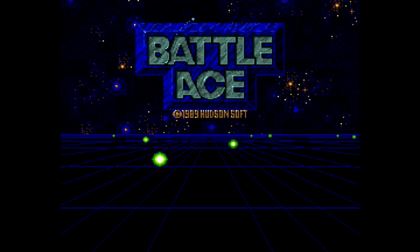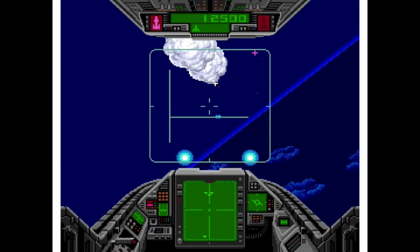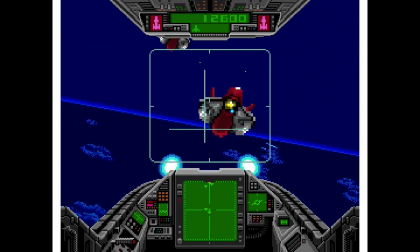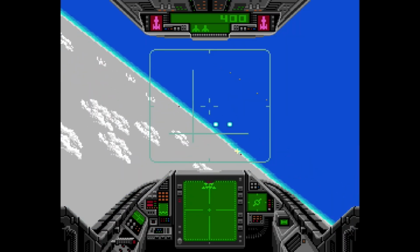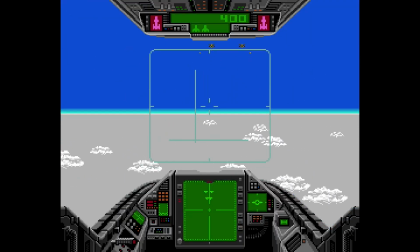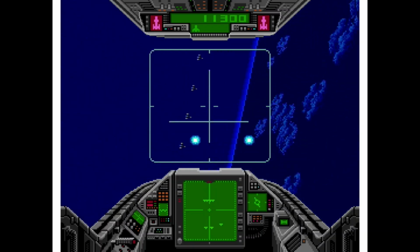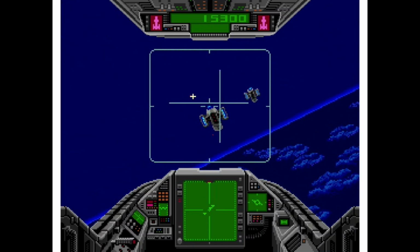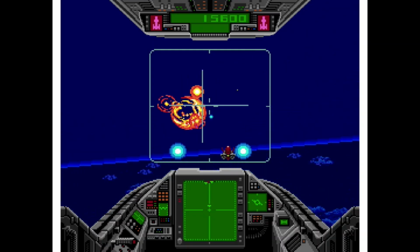Here's Battle Ace. It's a flight simulator that's similar to Top Gun or Afterburner. You have missiles that lock onto enemies, which is a nice feature, but you can also shoot them down with your regular bullets. The game has a nice rotation effect, and the enemy sprites look like they're legitimately scaling. The frame rate is also excellent for a game like this. From a graphical standpoint, this game does remind me of Afterburner, which is a huge compliment.